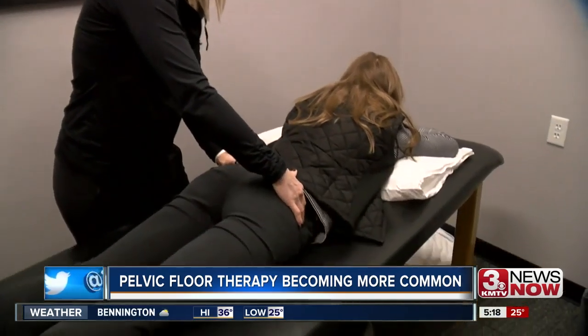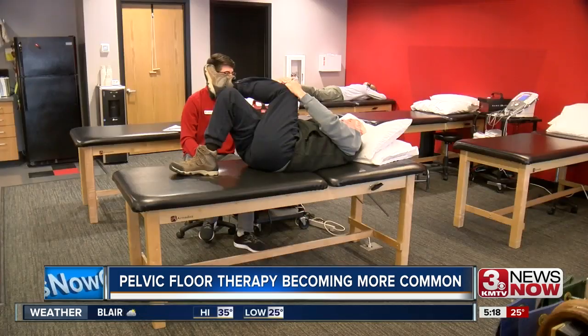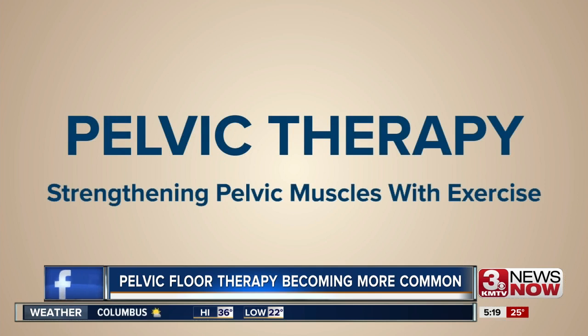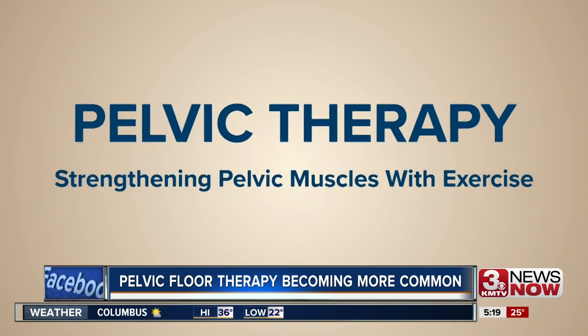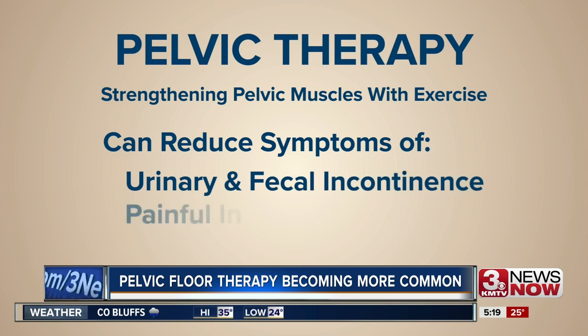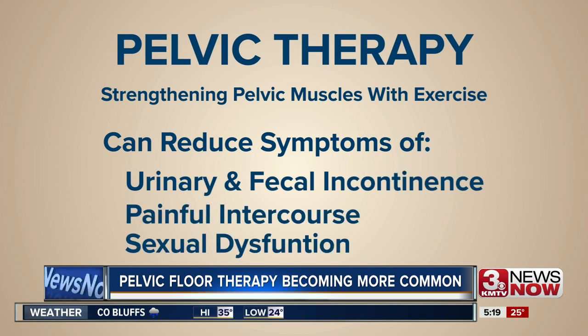So by pushing through here, normally I find some pain. So what is pelvic floor therapy? Pelvic floor physical therapy consists of strengthening the pelvic muscles through exercises and can reduce symptoms of other conditions such as urinary and fecal incontinence, painful intercourse, and sexual dysfunction. The biggest probably being bowel and bladder dysfunction, whether that's incontinence, constipation, overactive bladder, but we also see people for pelvic pain, tailbone pain, sometimes hip and back pain.